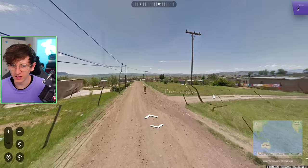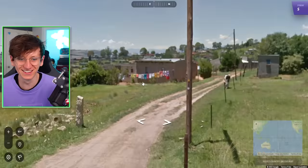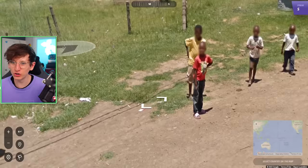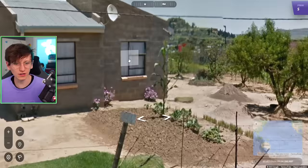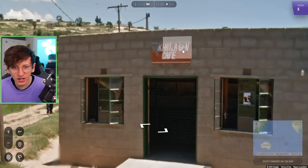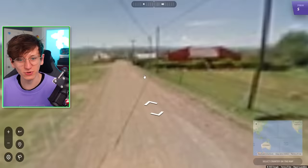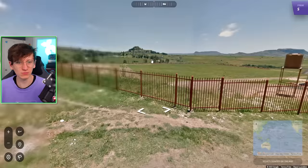Maybe there's some flags on the washing line. They look like flags from here, but I'm pretty sure they're just t-shirts. Okay, we're having a look at everyone here. Could it be Bolivia? It might be Bolivia, you know. I really, really need a flag, but I don't think I'm going to get one. Okay. I mean, it might not be South America. It might be somewhere in Africa looking around. I'm looking at the vastness of the hills and I'm thinking something wild like Lesotho or something.